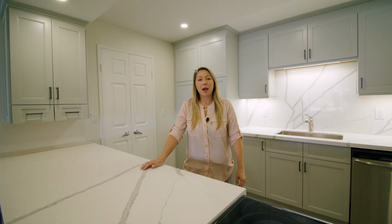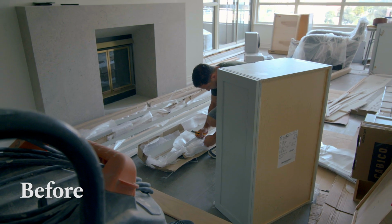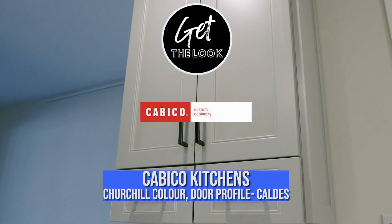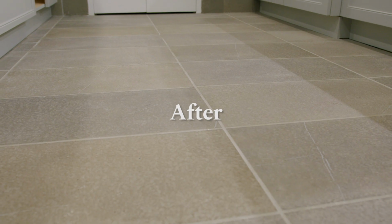The kitchen is from Cabico Cabinets, a Canadian-made brand. The clients chose a light gray, it's called Churchill, just a really soft gray, not your typical white. Works really beautifully with the countertops as well as their existing tile on the floor.